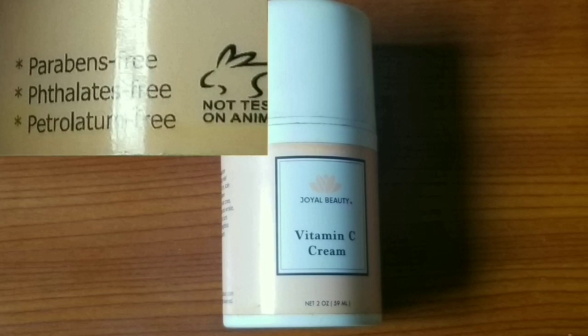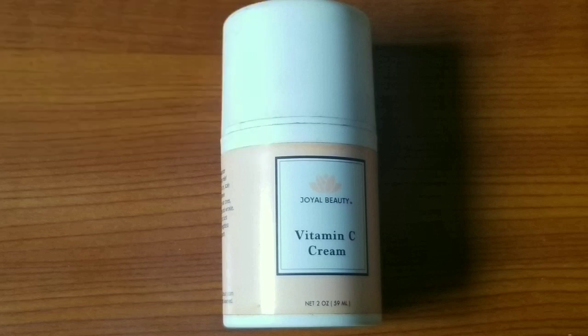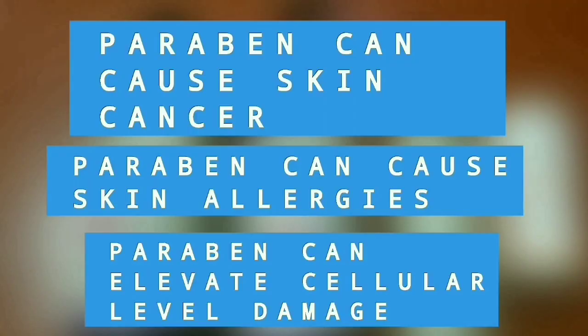Now we're going to look at these three ingredients and see why it is important that these three ingredients were not added to this Vitamin C cream made by Joyal Beauty. I'm sure that by now you would have heard that paraben is not good for the skin, and so a lot of skincare manufacturers are ensuring that they use paraben alternative to preserve the shelf life of their product.